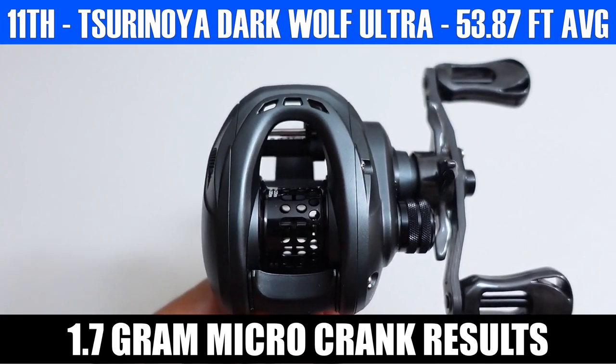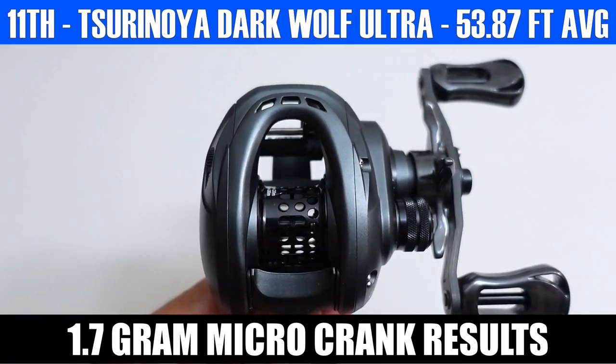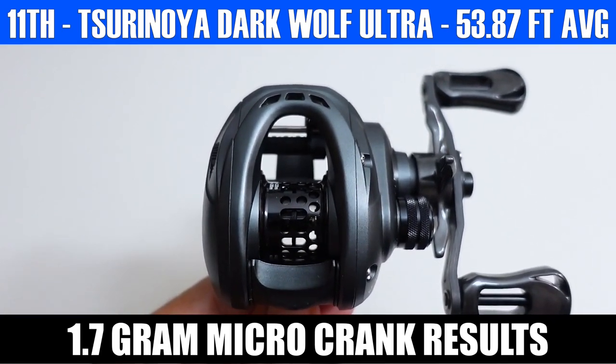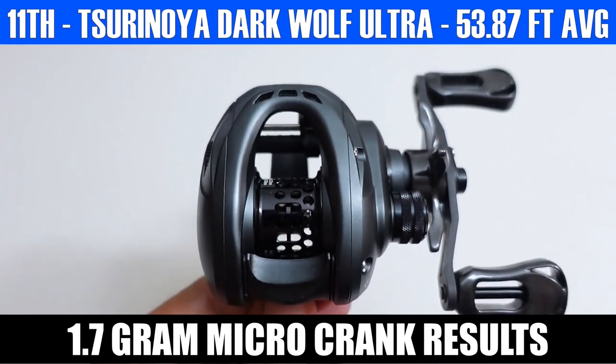And what's also disappointing is that this reel has the lightest spool here. So in my opinion, this reel should have been fighting out for first place with the 1/16th ounce micro crank.